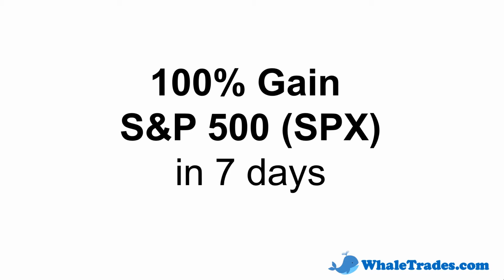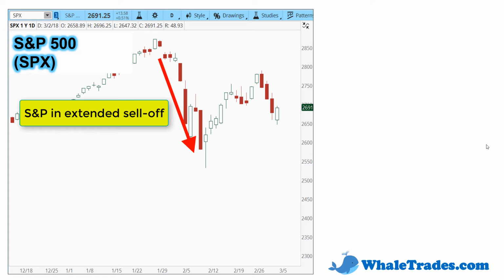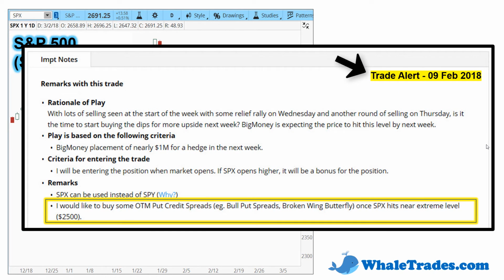In this video, I'll be taking a closer look at how I've achieved a 100% gain in SPX within 7 days. Let's have a look at the chart of SPX. In this play, I would like to enter into a neutral bullish play when the index has entered into an extended sell-off. As highlighted in my trade article, I would like to enter into a position when the price hits near 2,500.